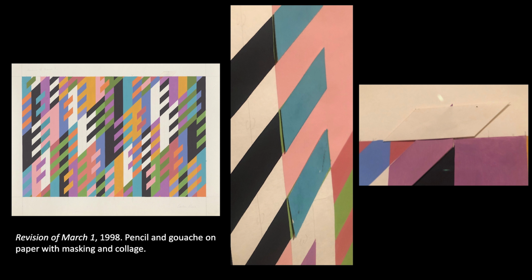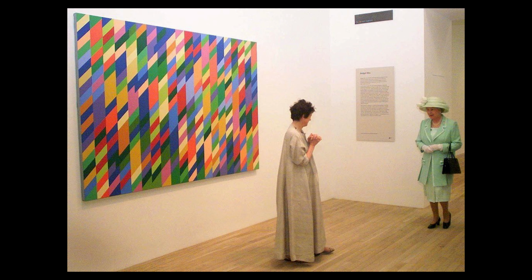So I snapped a couple of pictures here, and we see this is the work on the left, the full drawing. And then, hopefully you can barely see this, there's this blue mark that's actually covering up a green underneath. So she takes this little piece of paper and covers it up. And then here at the top right, she takes a white piece of paper and covers that up. So again, she's using collage and making ever so slight adjustments in her composition as she goes along.